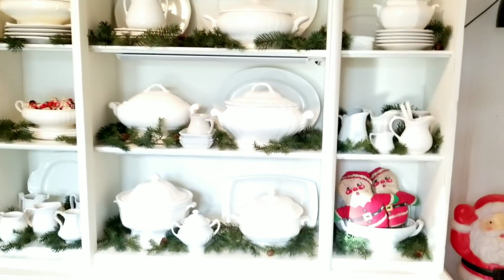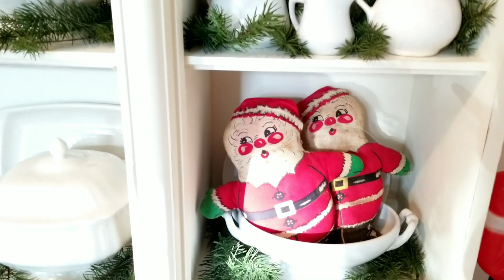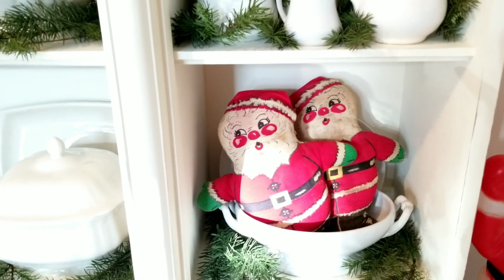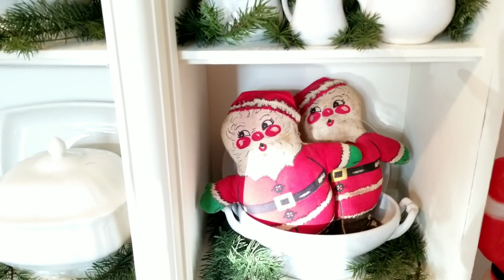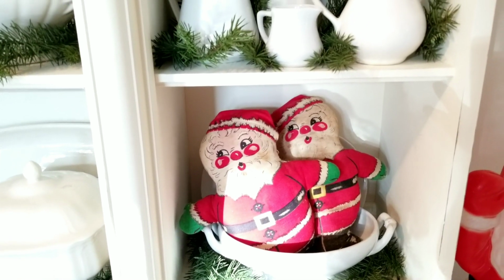Down here in this corner, I have 2 little Santas. And these I imagine are those types where you cut the panel out and sew it together. But I found these at an event at my Salvation Army 2 years ago. They did a Christmas event and they were there for like 25 cents and I couldn't pass them up.